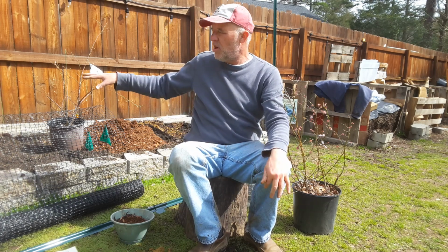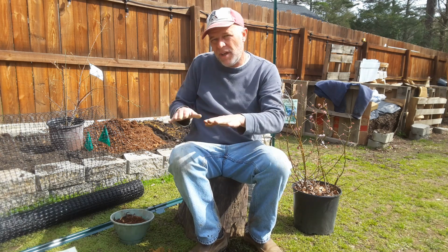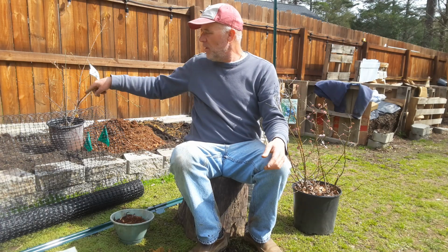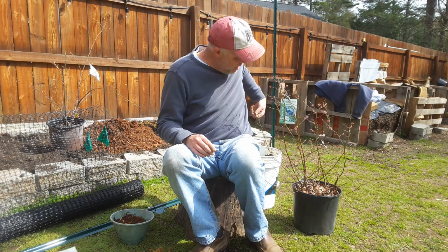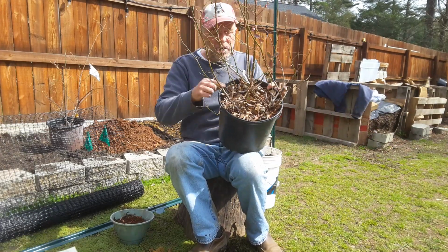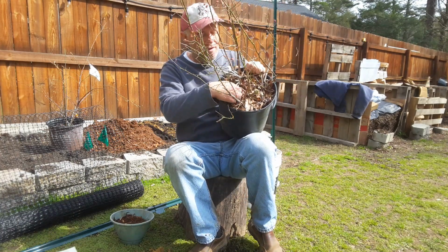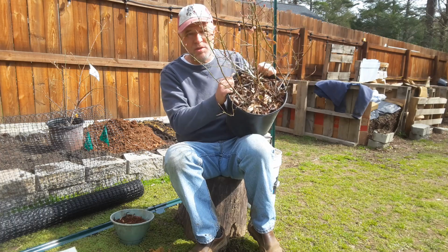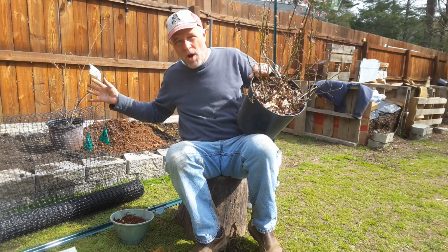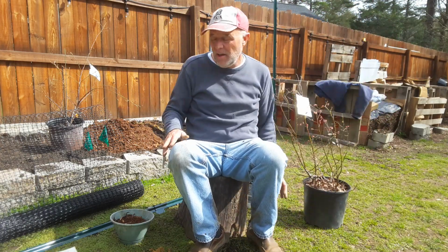Now the roots on these blueberries don't grow down. They'll probably grow down another 2 or 3 inches after I plant them, but then they grow out. Then there'll be all kinds of sprouts coming up all around this. You can see here I have a blueberry bush, and then I have another one over here. They're going to sprout like crazy, so it's important in the fall to really prune them back, because you don't want them to get too wide and invade the other space.